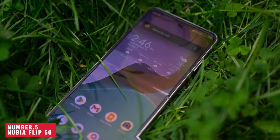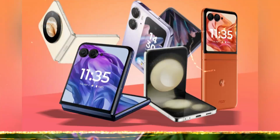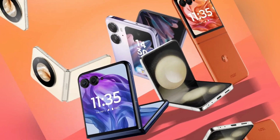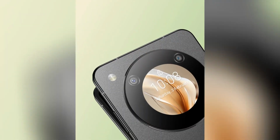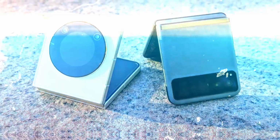Number 5. Nubia Flip 5G. The Nubia Flip 5G is a game changer in the flip phone market, offering an affordable entry into foldables at just $499, making it the best budget option for 2025.